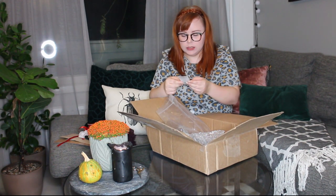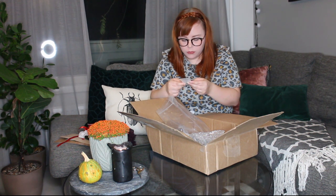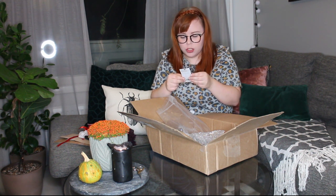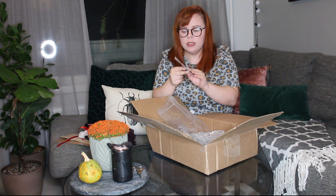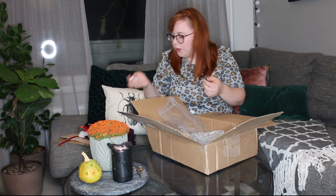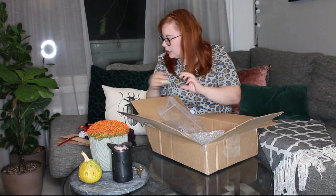What is this? Witchcrafts, fortune telling and astrology. Tiny treasures. Mini embellishments. And these are Halloween themed. Oh my god. So adorable, like little books. And then we have a jar of miscellaneous beads and stars, and also trinkets.